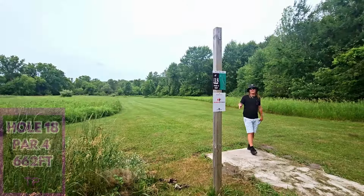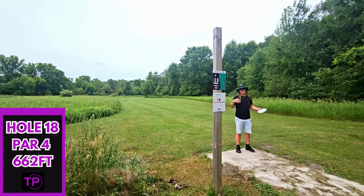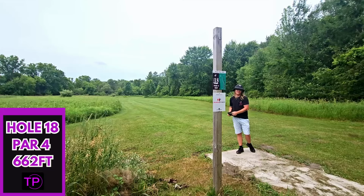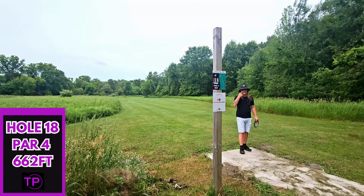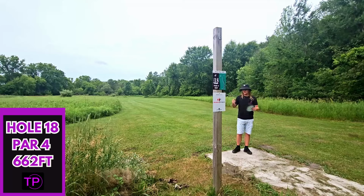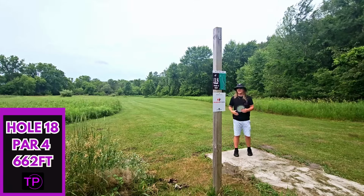And rounding off our day here at the Jungle in Grant, Michigan, we have hole 18, 662 feet. Guys, I'll be honest, I do not have the energy for this hole right now. And as you can see, our tee pad is just completely covered in grass. It is nice that they mowed. I do wish that they could blow it off. Maybe that's too much to ask for.